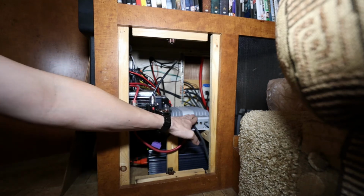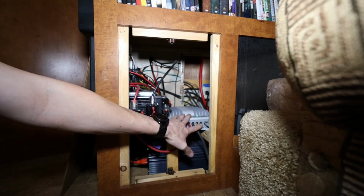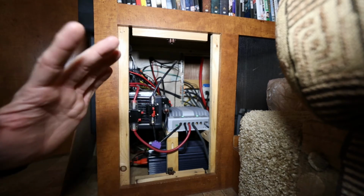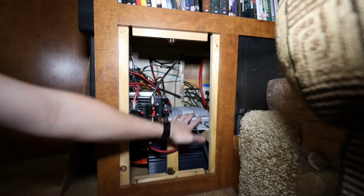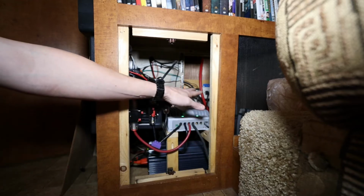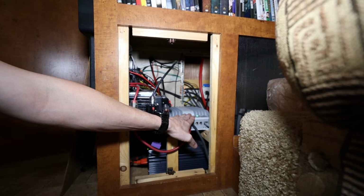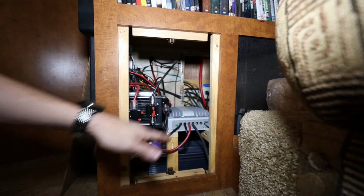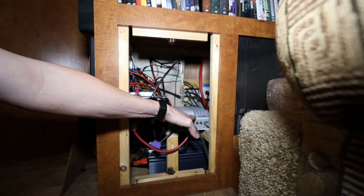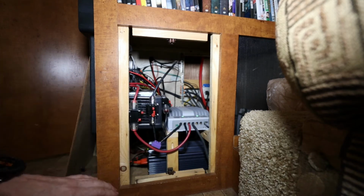So this is an MPPT charge controller. And if you don't know the difference, there's a PWM and an MPPT. To make things simple, MPPT is going to be better and more efficient. You're going to be able to utilize more of the electricity that the panels are putting out. So if you can afford it, go with the MPPT. A PWM charge controller is cheaper, but this is better.